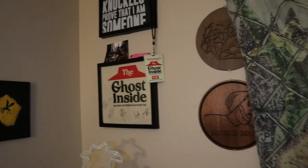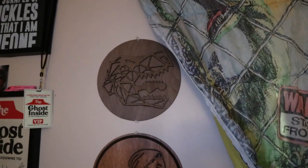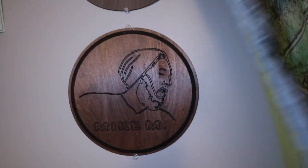There's some band stuff. I love Ghost, one of my favorite bands, along with the Anchor. You might recognize these from the video. A former coworker of mine at a previous job made these for me. I appreciate it. I love this. I love the logo, the wood logo, and then my face as well.